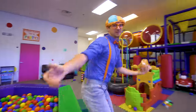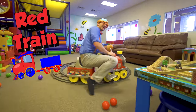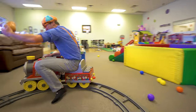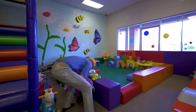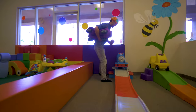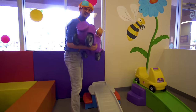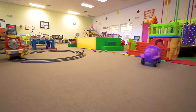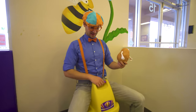All right. Let's see what other body parts we can find. Whee! Look at this red train! Here we go! Whee! Whoa! Woo! What's this? Huh. It's a purple car. And look at these tracks. All right, make way! Whee! All right, here's another one. Here we go. Perfect. We have one more. But this one, I'm gonna ride on it. Ready?